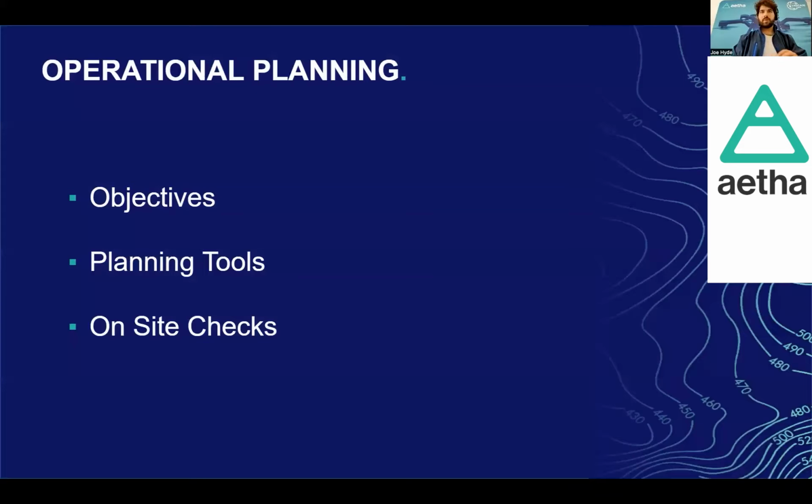Okay, well, I'll get started first on the overview of operational planning. This will be what you do before a job or a mission to prepare you fully for risk assessments and going through the objectives of the flight and good tools that we can use to get your mission going. I'll first walk through the objectives that we go through, so considerations, then go through tools, and then some checks on site and off site.